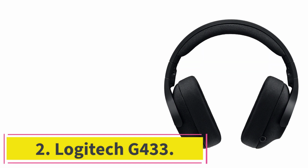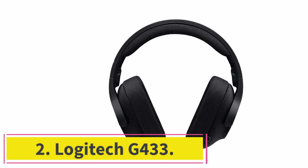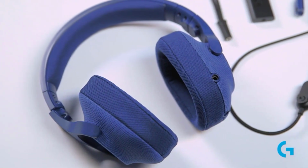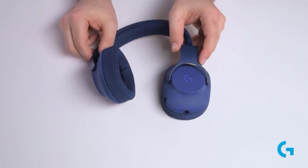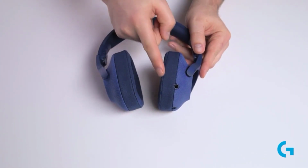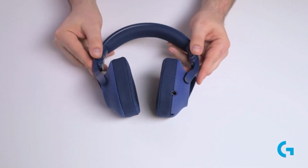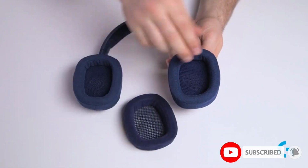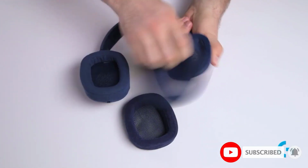At number 2. Logitech G433. The Logitech G433 is a good choice if you want the best headphones for TV at the best price. This game headset is easy on the wallet and works well for watching TV. They are wired, which might be a problem if your TV is far from your couch, but their analog link gets rid of latency, so your audio and video stay in sync.